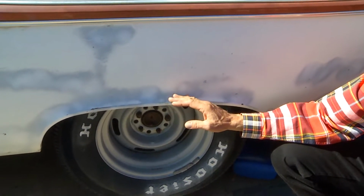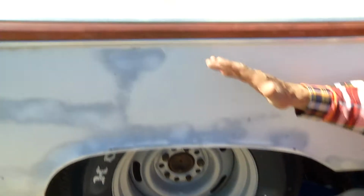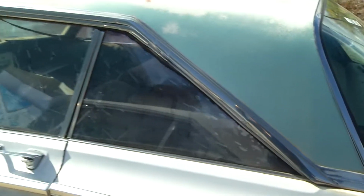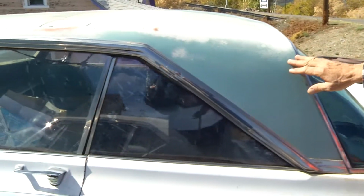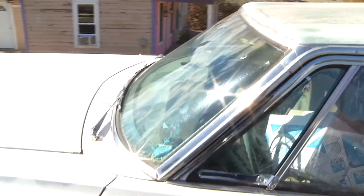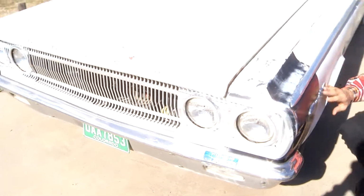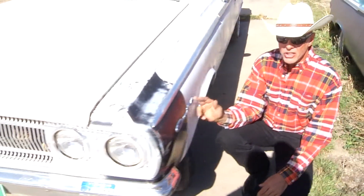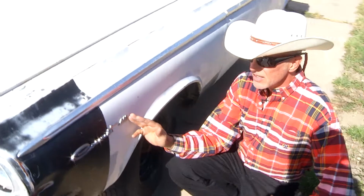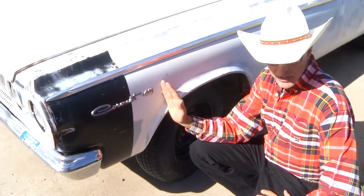This one's a really cool one too. I think this is a Coronet, I'm not sure. But it's a two-door. It's got the bubble glass in the back. Look at the patina that it's got. I mean, this is just a really awesome car. It's exactly why we do what we do. Yeah, so this is a Coronet 440. And this very likely could have come with a slant 6 in it or a small V8. And it very likely now has a big block.